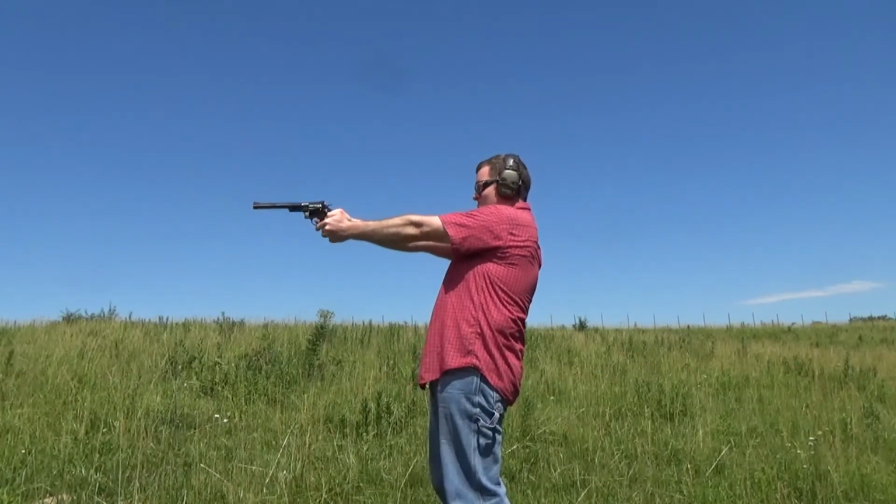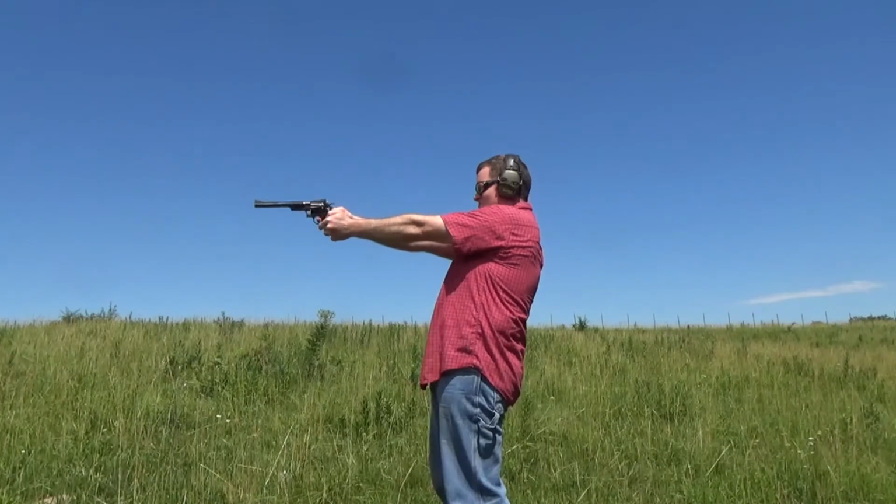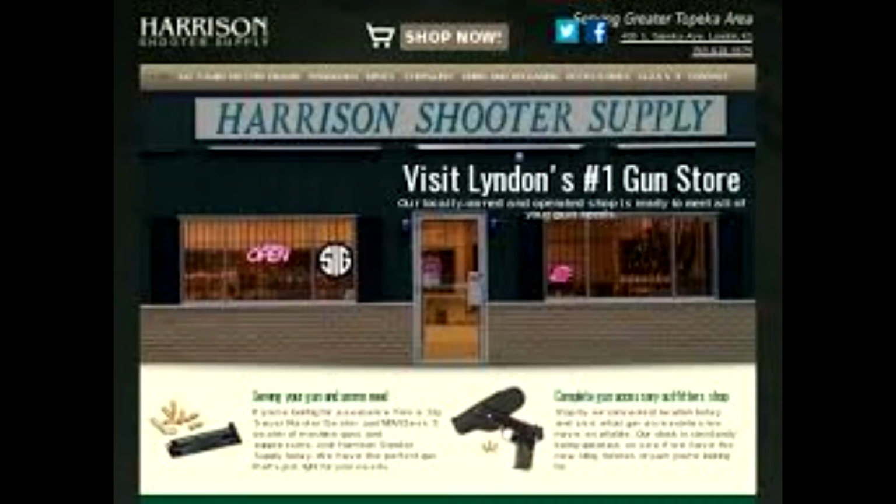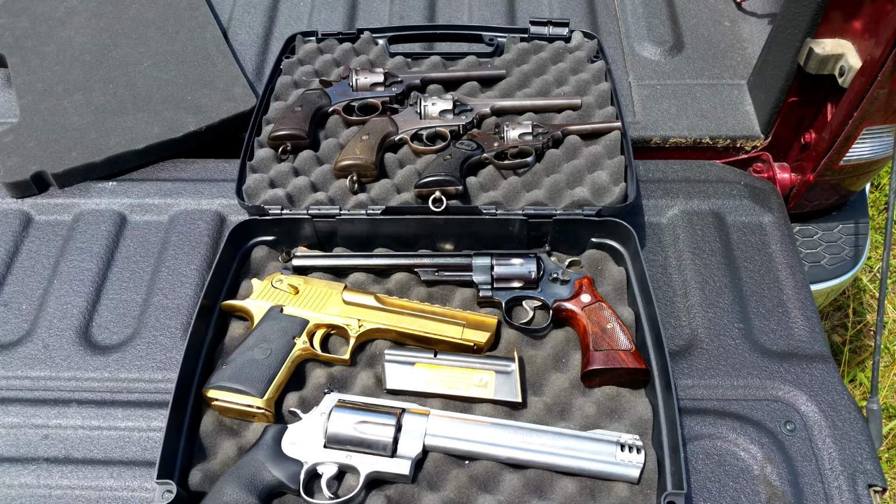This particular Model 29 is a 29-4, which was produced in 1989. It has an 8 3/8 inch barrel. I purchased it two or three years ago from one of the best gun stores in Kansas, Harrison's Shooter Supply in Linden. I finally took this out along with some of my other big bore pistols to fire some rounds through it.